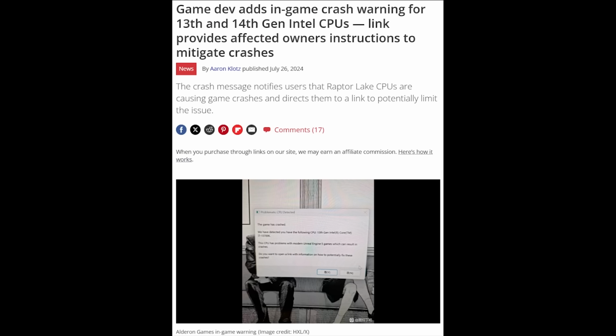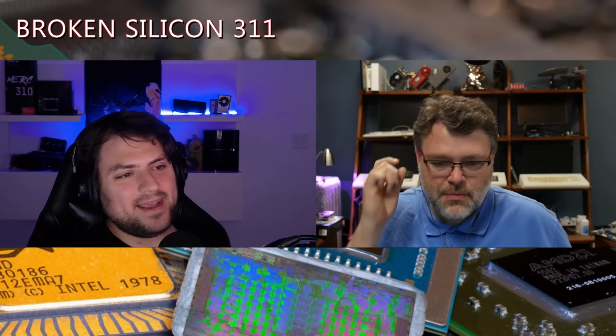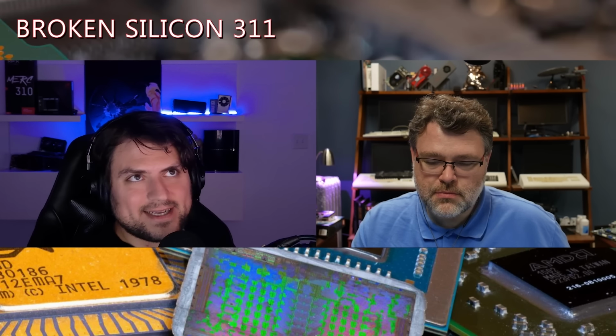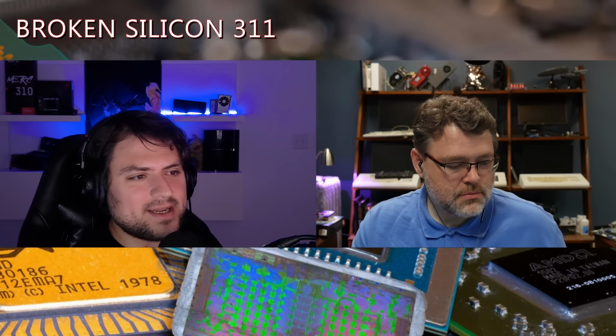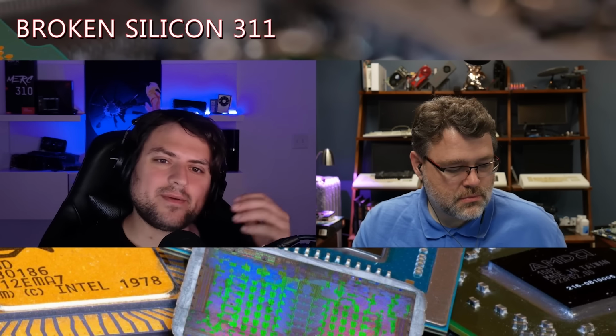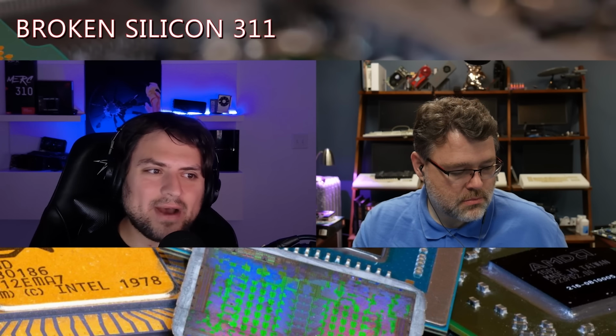There's multiple developers, to my understanding, that warn you when you have a Raptor Lake CPU that if it crashes, don't blame the developer. And yet, here we are, almost exactly a year later. And I mean, that became a big issue for Intel. It did. But at this point, it's Raptor Lake. Although, from what I remember, the sales did fall apart for a while there. They are now outselling Core Ultra.